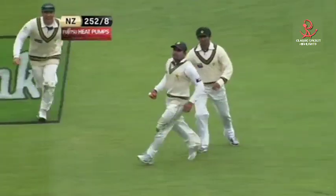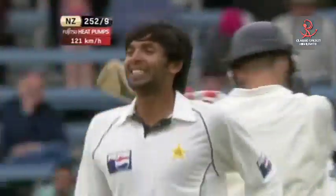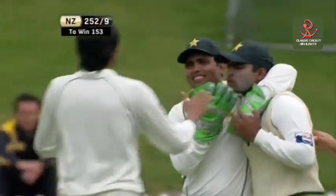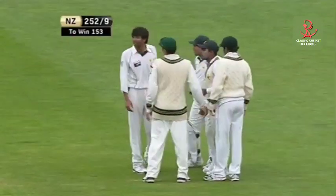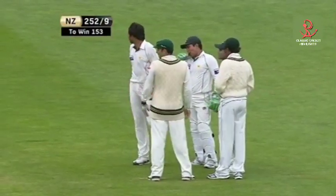Oh, no, there we go. Oh, he's got it. He's got it. Well, I never. There you go. First one with the new ball. Daniel Vettori's nicked it to slips, and it's been taken. Macca, I'm going to catch my breath. You run through it.